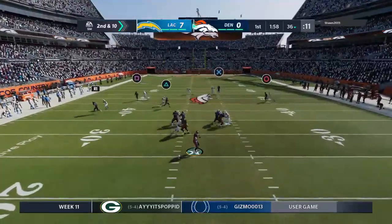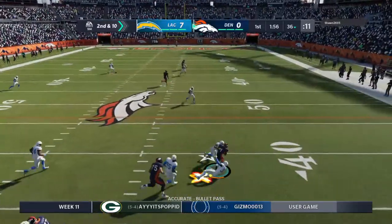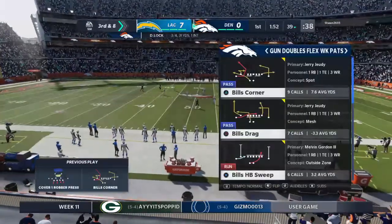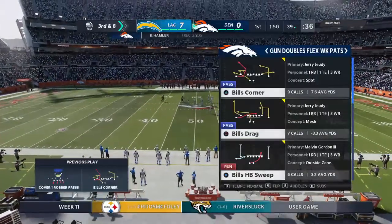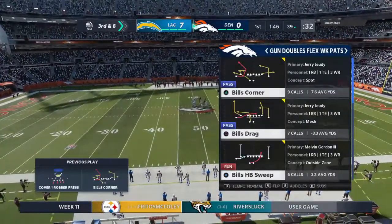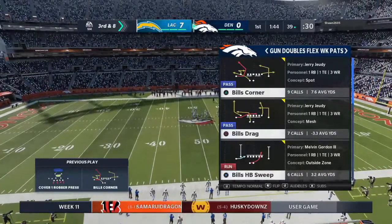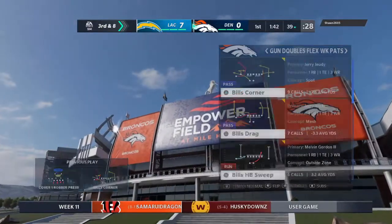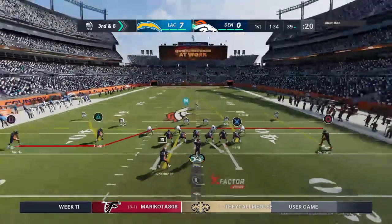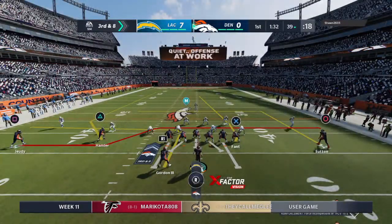Locke to throw on 2nd down. Got an open man here, and it's K.J. Hamler. And this winds up a pickup of 2, maybe 2.5 to about the 39. They do get a couple, but they'll be left staring at a 3rd and 8 coming up. And they're left looking at 3rd and 8 after the 2nd down pass play only went for 2.